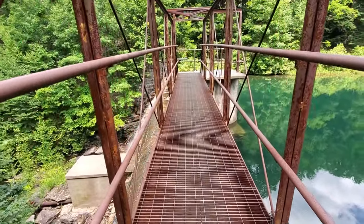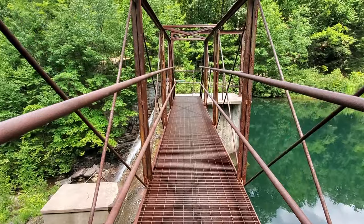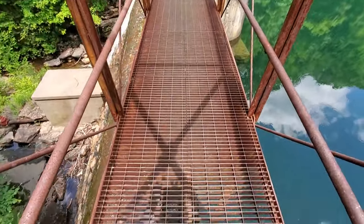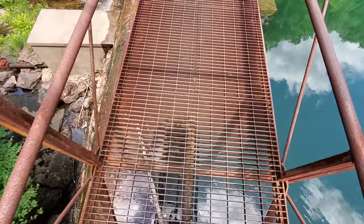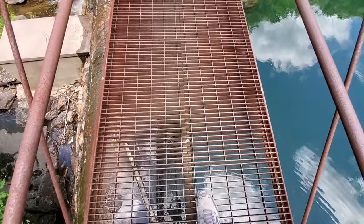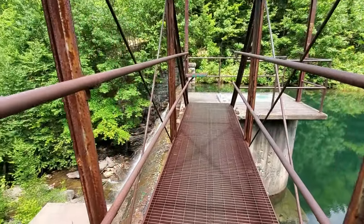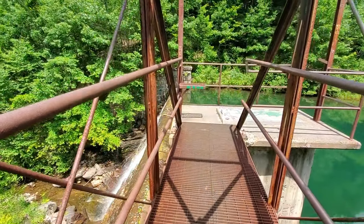It's not a very far fall. I mean, it's just water below it. But I'm pretty sure if I don't look down, I'll be okay. I'm gonna put the camera down though to show you. Yeah, it's a little tricky. It's hard filming and focusing on that.